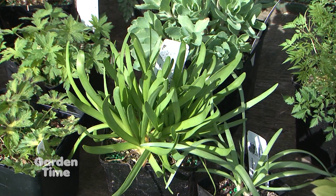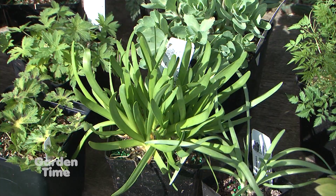Cool foliage. The bees love them. And we do want to talk about bees. Yes, sure. The bees really, really love them. They come up really early, so you have this interesting strappy foliage now, and then you have beautiful flowers in the summer. Great. And a sedum.